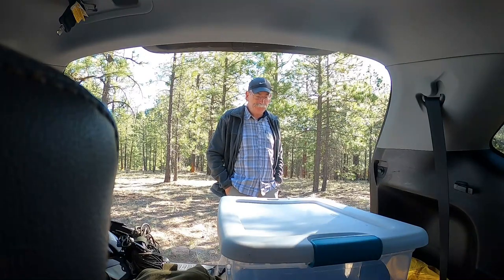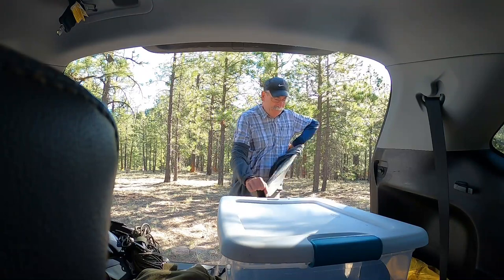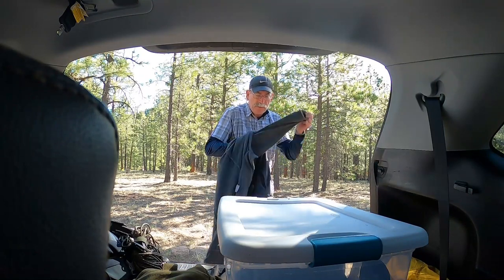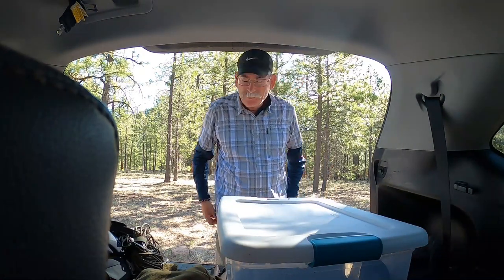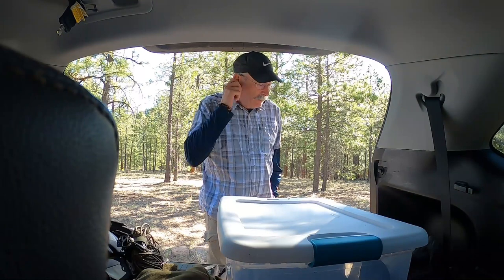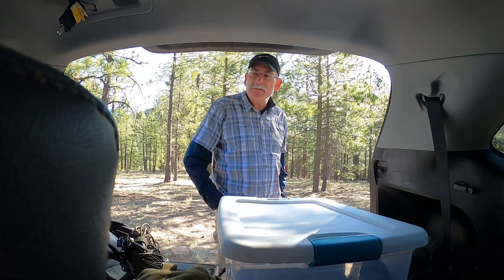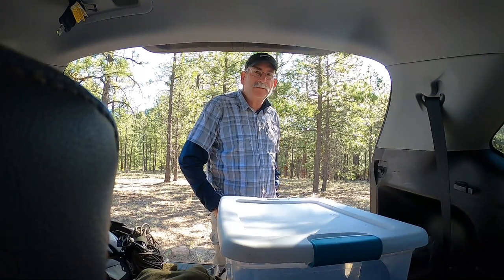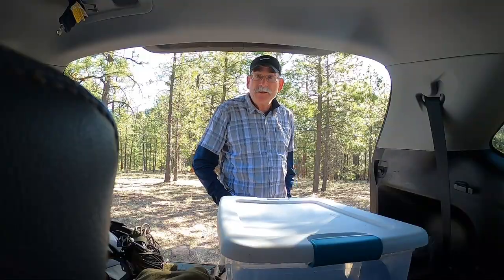Well, hello there. Let's saddle up. Should be a beautiful hike this morning up to Escudilla Butte. We're on the east side of Escudilla, and we'll have some great views of this side of it because it didn't burn on this side, and it's very, very pretty. So let's get cracking.